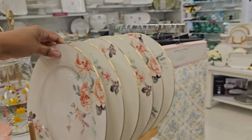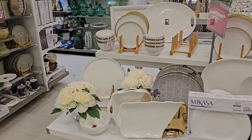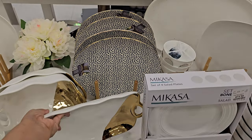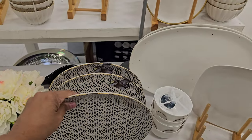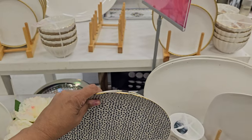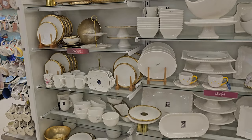$4, $5, and we have some table runners. This is kind of all the white stuff. They always bring out the white stuff to fill in, you know, the gold one. These are nice too. Those are $17. And we have the plate. A little polka dot plate. That's $3.99. And then more. I got the gold rim.